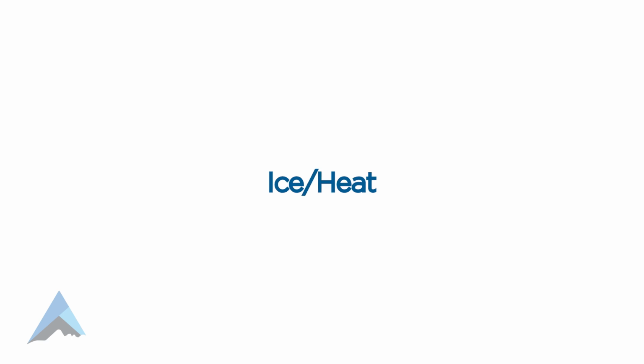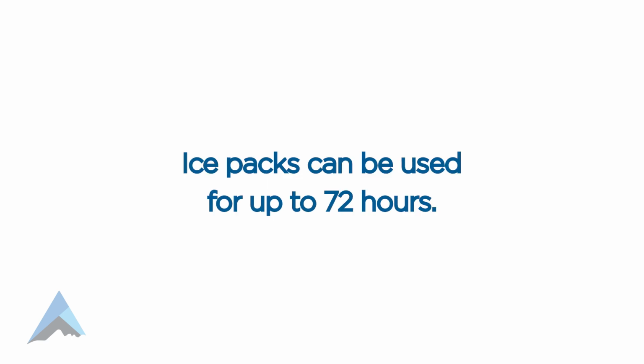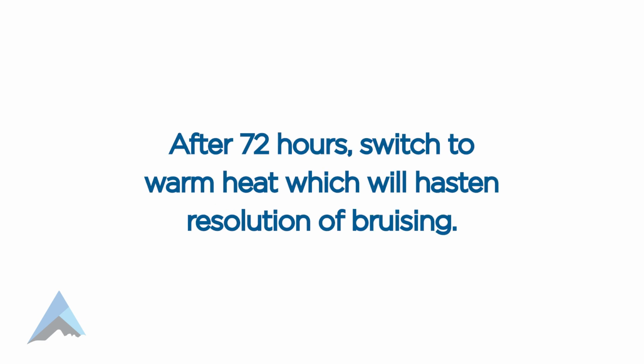Ice and heat. Ice packs can be used for up to 72 hours. After 72 hours, switch to warm heat, which will hasten resolution of bruising.